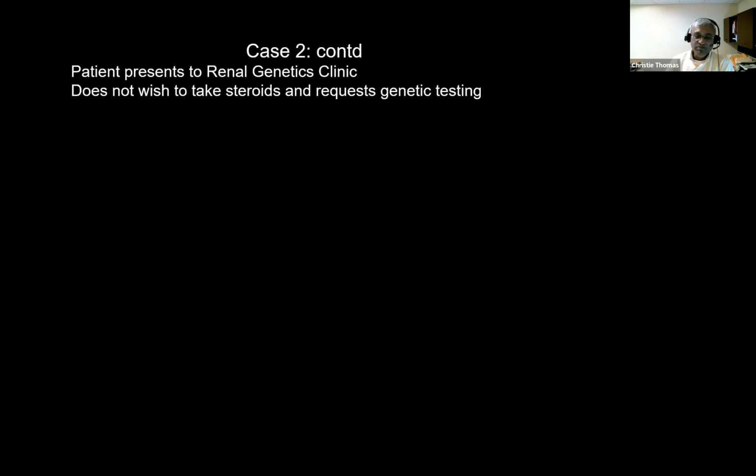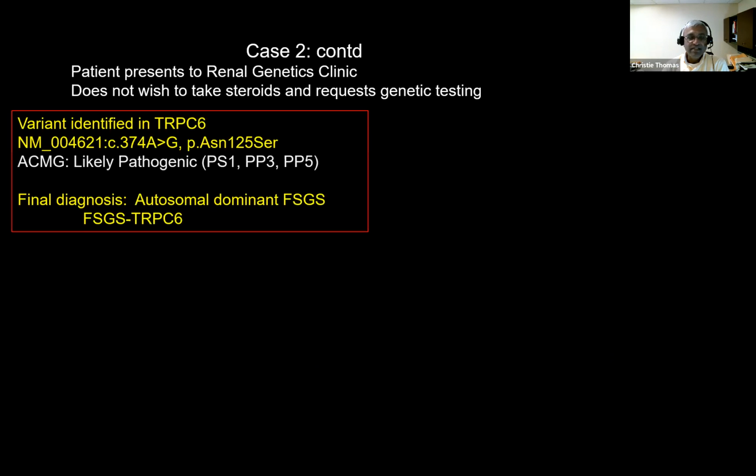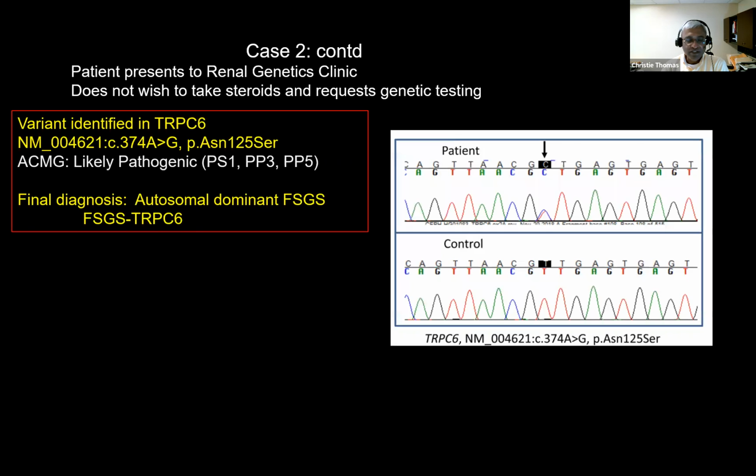That's a pedigree chart. There is no family history. She is a nurse. She came to the renal genetics clinic because she didn't want to take steroids and requested genetic testing. We proceeded to test her, even though she was classified as primary FSGS, and we identified a heterozygous variant in TRPC6, a missense variant which was classified by ACMG as likely pathogenic, and we called her autosomal dominant FSGS. We advised her not to take steroids.